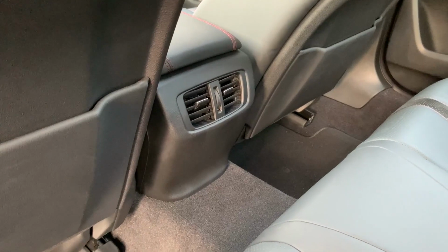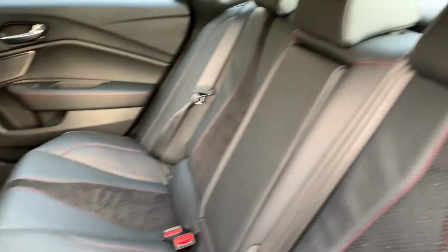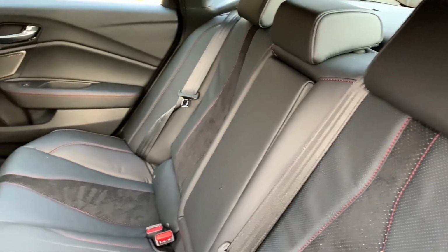There are no climate controls back here. It's just air direction through those vents. And there is your cup holder / armrest. All right, closing this up and going up front.